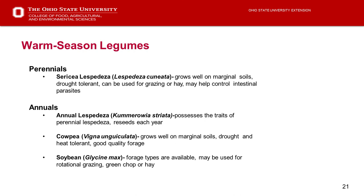When we look at some of the commonly used annuals, we have an annual lespedeza that is very similar to our perennial, except it requires reseeding every year, which gives you some more flexibility. Cowpea is one that's often incorporated into cover crop mixes. It has good nutritional value, does well during drought and on marginal sites too.